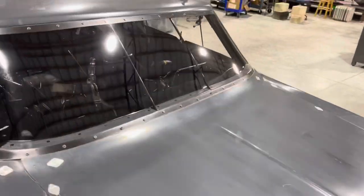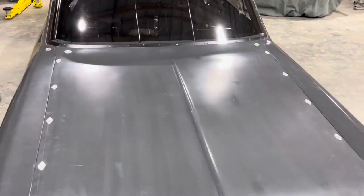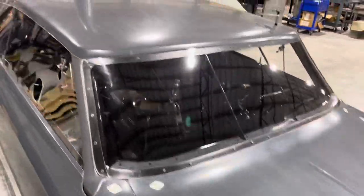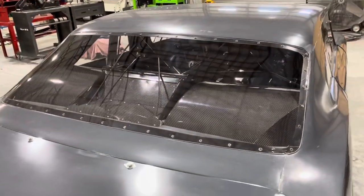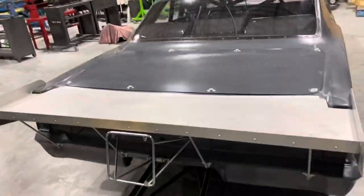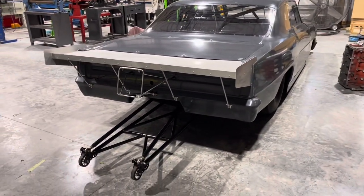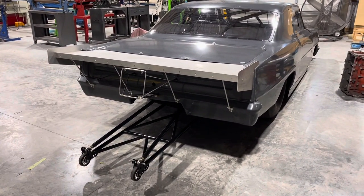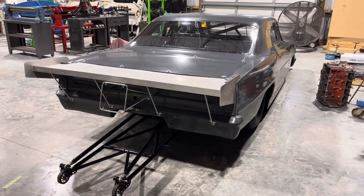I will go around and detail the things about the car, and hopefully I catch everything of importance and things of interest. There's a build thread album on the JCR Chassis Works Facebook page with tons of pictures, and it shows a lot of the neat trick stuff that we did.